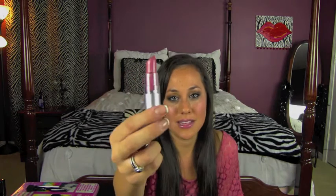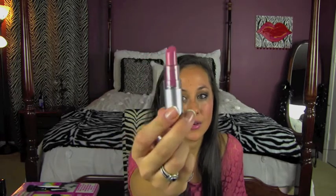And then my second favorite, which I have worn so many times, and this is my 6th tube of this, is by e.l.f. It's in the color Classy. And it's a gorgeous pink color, and I could wear this every single day.